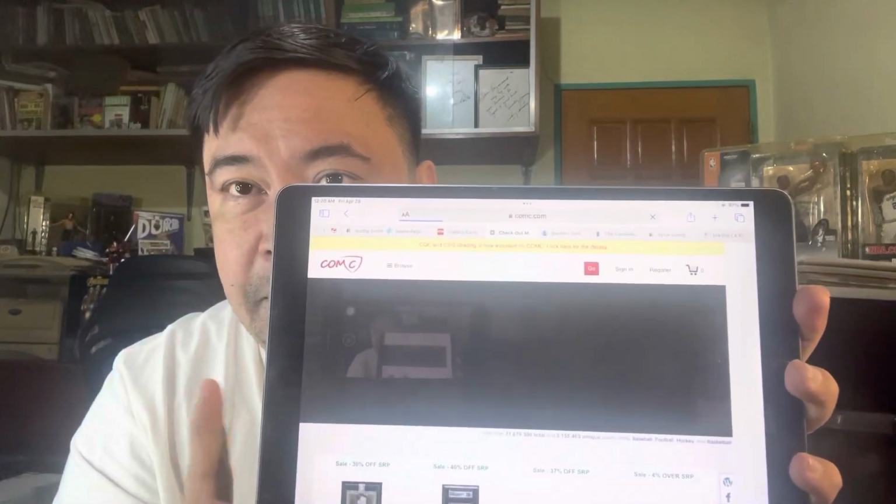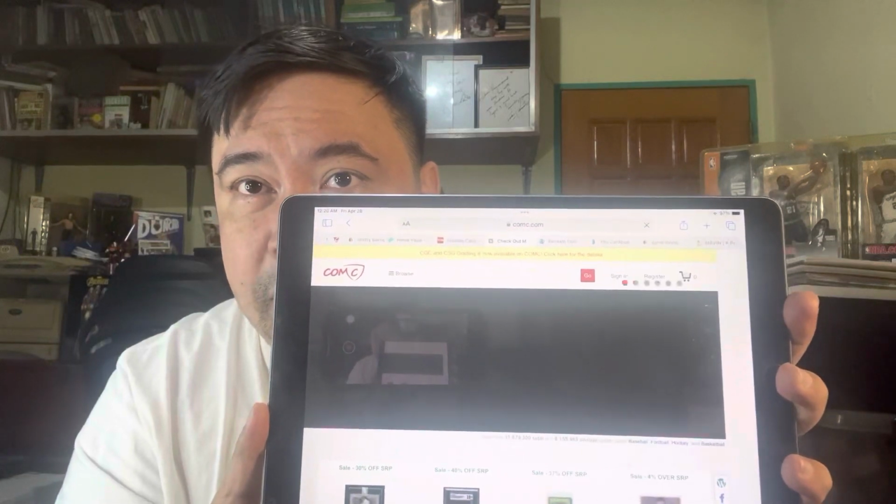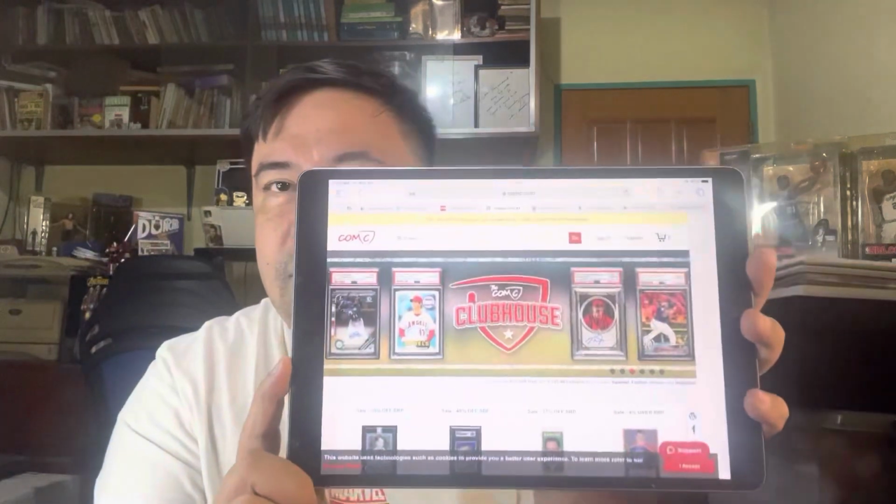COMC. It's short for Check Out My Cards. It's also a platform where you could consign your cards. You could have an account there at COMC, and that's where your cards would be sold. It's like a marketplace, and you could also buy there. Technically, it's a marketplace for cards and also, I think, collectibles, if I'm not mistaken. Not only sports cards.